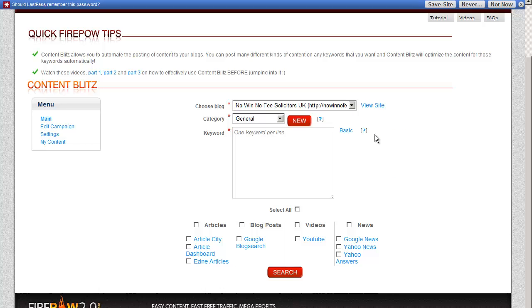Now you can put in a list of keywords and just, you know, no win, no fee, accident claims, workplace compensation claims, road traffic accident claims, personal injury. Oh yeah, actually let's change that to solicitor so we can get more relevant to UK. And I can do it like that, and I can select these here.